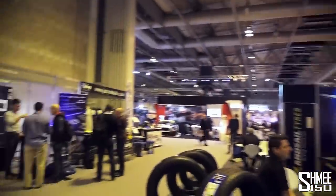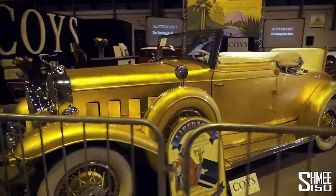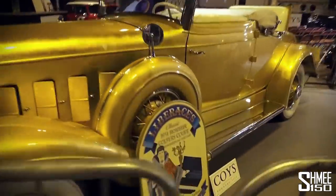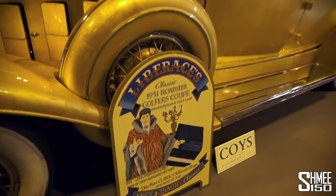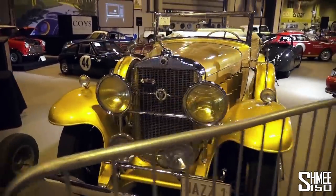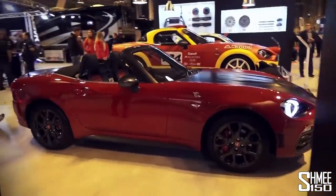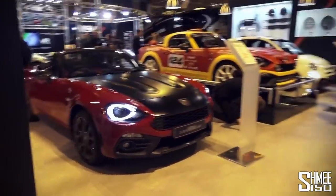Let's keep exploring. Now then, what is this? A gold Cadillac. Is it actually gold? 1931 Roadster, hand gilded in 23.6 carat gold leaf, the entire car. What is that about? There's some strange stuff at this show. That next to that. Onwards. The little Abarth 124 Spider, and I've just put a pillar right between us. Had fun driving that in Italy as well.